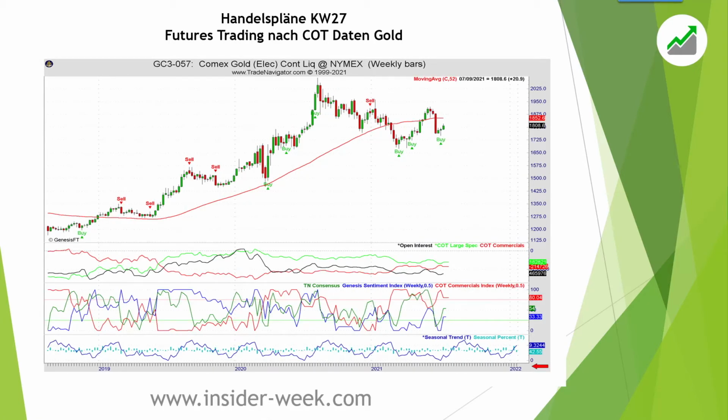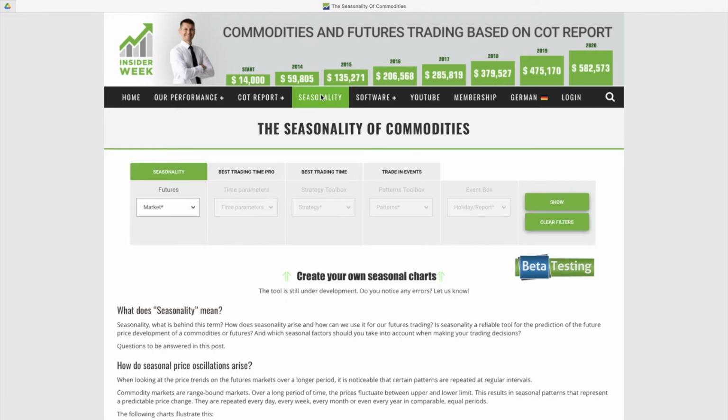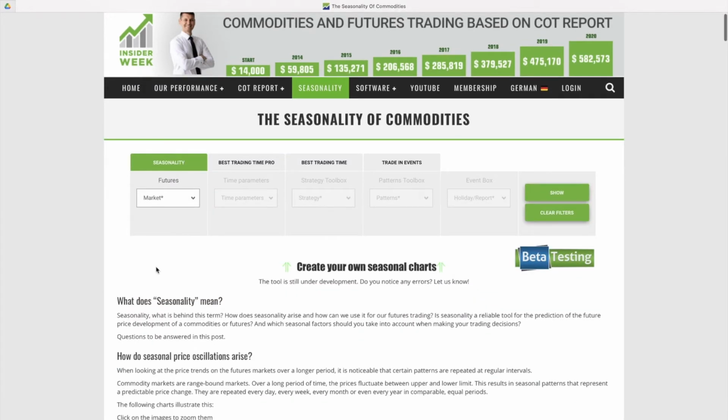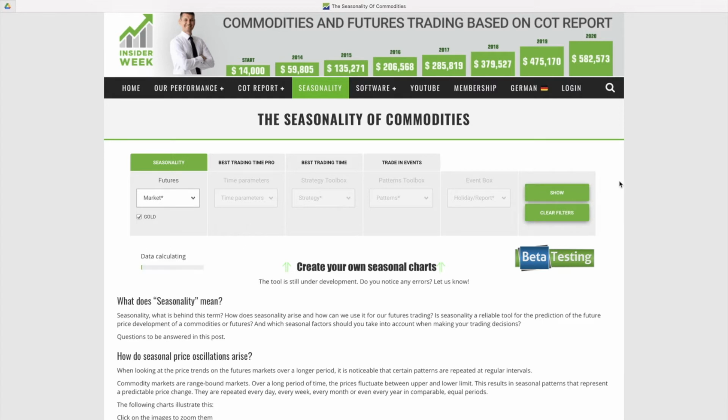Next market, gold. As you can see, we also received a buy signal in this market. This buy signal is confirmed by the seasonal trend. You can either have a look at the seasonal trend down on this picture, or you can visit our website where we have a nice seasonality tool, as you can see here. If you click on seasonality, you will be able to select the futures that interest you. For example, you can go to metals, select gold, and run the calculations.